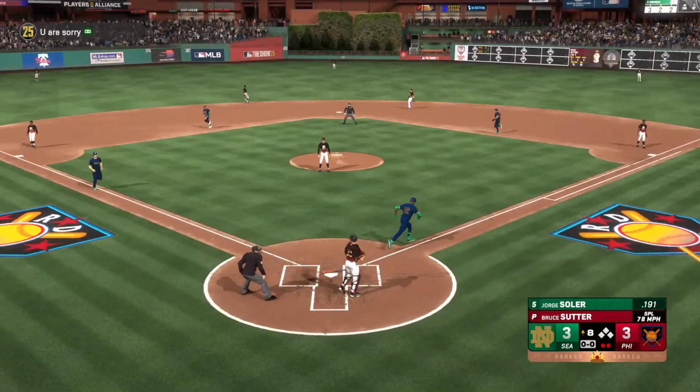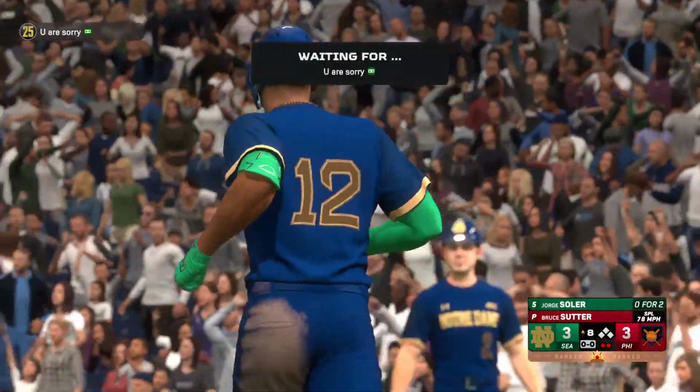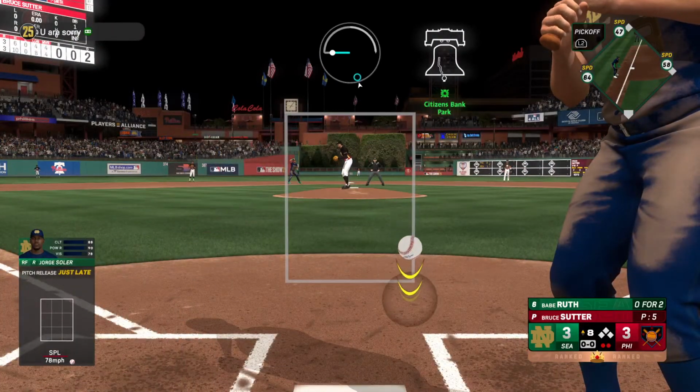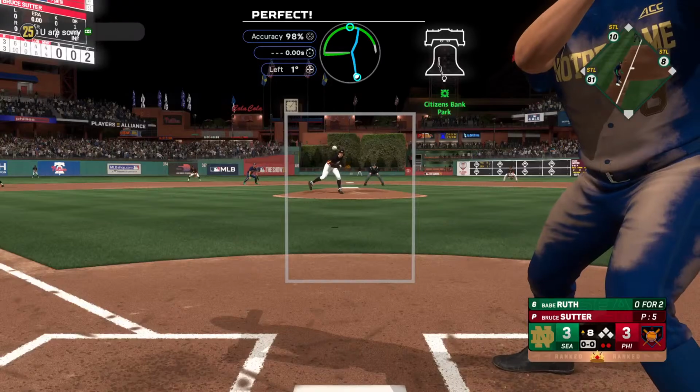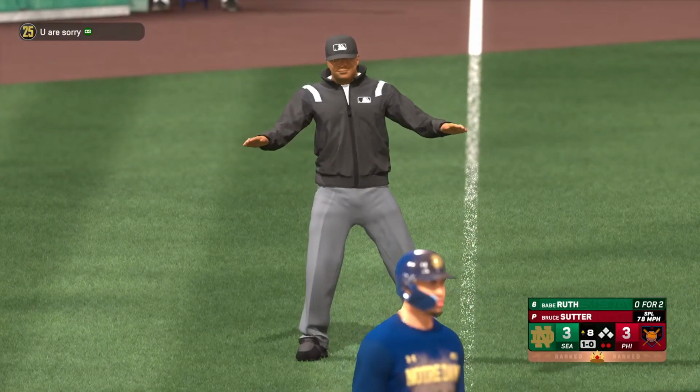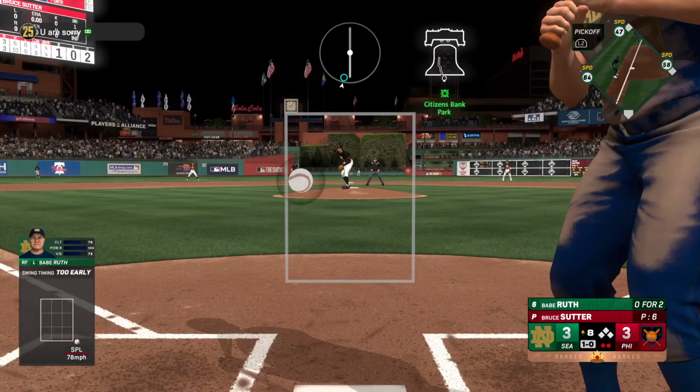You can see the crowd. They're starting to get into it a little bit more and more each pitch, even though there hasn't been a ball in play yet. Babe Ruth getting ready to hit. Checks his swing. Now an appeal to third. No swing. Just held it back there.